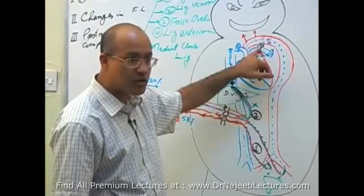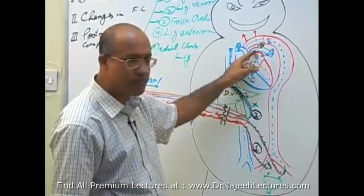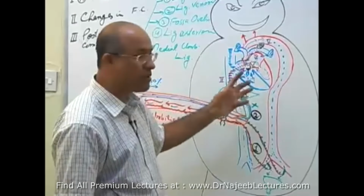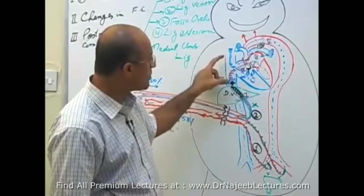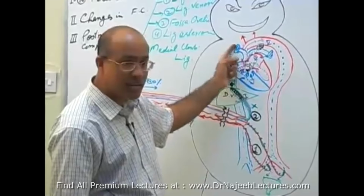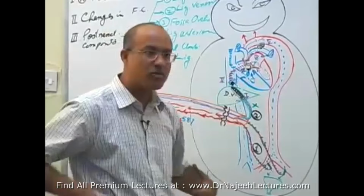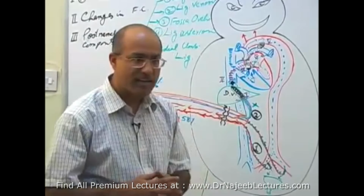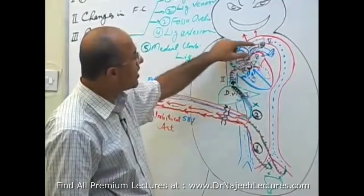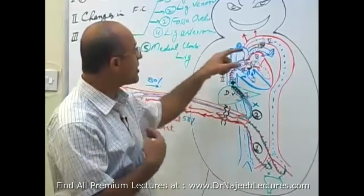If the ductus arteriosus remains open, then blood from the aorta keeps on shunting to the pulmonary artery, and then the blood going to the lungs will become too much. Number one, blood coming from the caval system to the right heart is pumped to the pulmonary artery and goes to the lungs. Number two, blood reverses back from the aorta and comes to the pulmonary circulation. So the lungs will become overloaded with blood, right? This is not good, right? Overload, over-circulation.